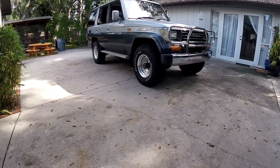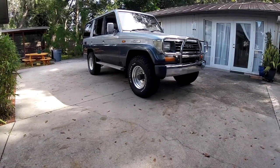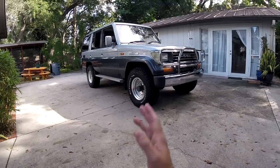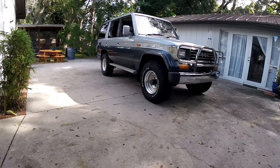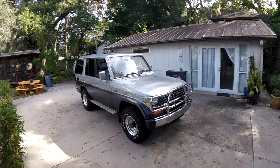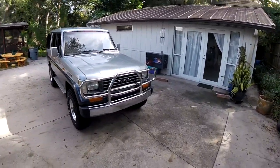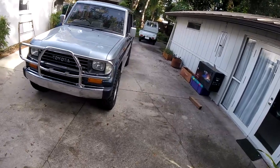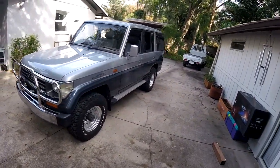This is also an EX5, which is the top trim level for the Prado. So it has all the goodies, upgraded fabrics, sunroof, power windows, all that sort of stuff. It's also a manual transmission, because of course it is. 5-speed. But yeah, we've had this for about a year now, and I've been daily driving it.